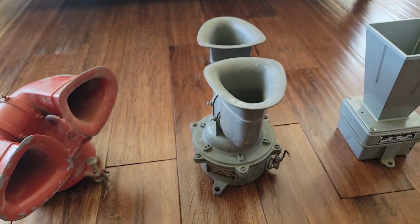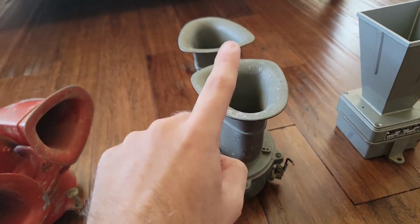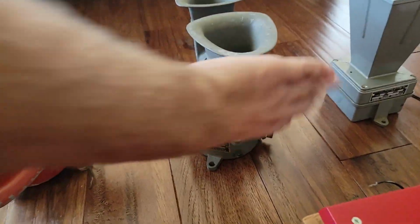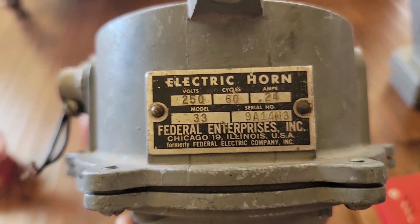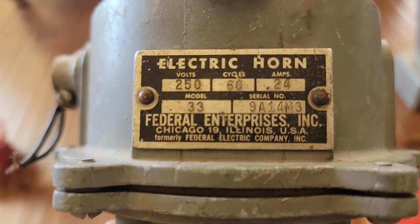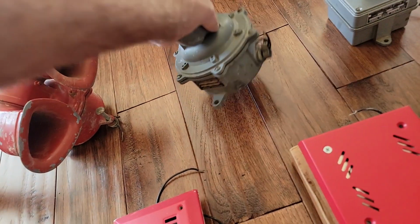Alright, and then this guy right here, this is another dual projector gooseneck horn. However, this one has a completely different mechanism than those 3. This one is a Federal Enterprises Type 33. This one's on 250 volts AC. It's from 1953 from the looks of it.